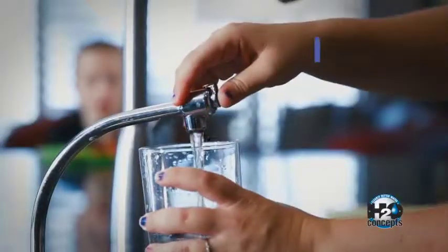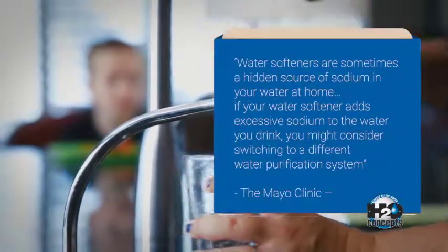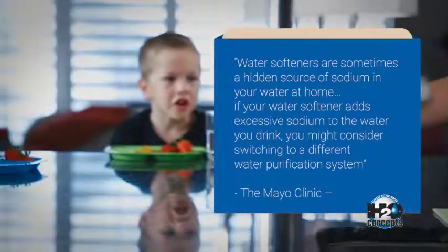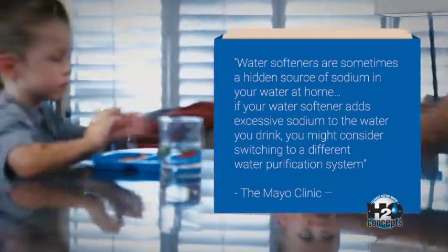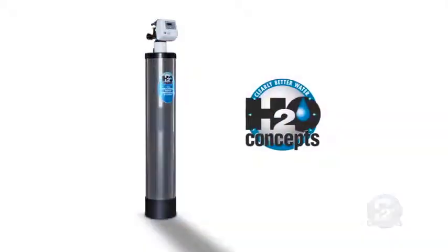Well, the Mayo Clinic doesn't think so. Listen. Water softeners are sometimes a hidden source of sodium in your water at home. If your water softener adds excessive sodium to the water you drink, you might consider switching to a different water purification system. Sounds like a water softener may have been the way to go 100 years ago, but there must be something better out there today. So, what's the answer? It's probably time you considered replacing your old-fashioned water softener with a whole house water system like this one from H2O Concepts.